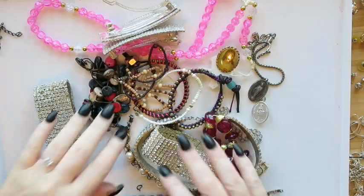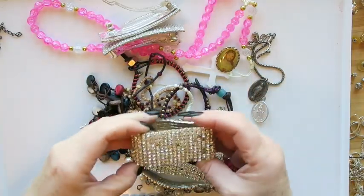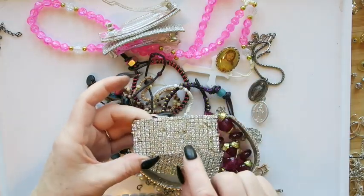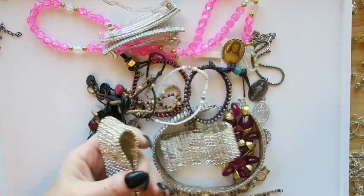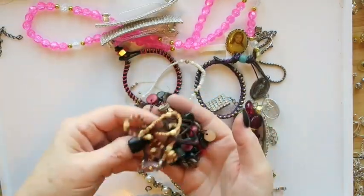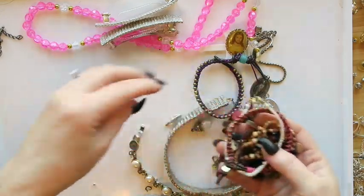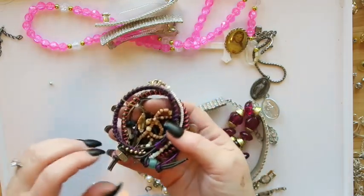I've done a little sorting. I wanted to pull out the stuff that I think will probably just go into a lot. Some of these bracelets, like this, would have been something I could have sold. However, it's missing some stones. So things like this I'll put into a craft lot. I've got some stringy bracelets and some that are losing beads and broken. So things like this probably just go into a craft lot.